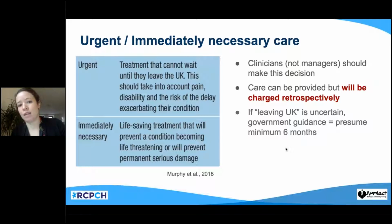But again, I just really want to emphasise that that family will still receive a bill later. That might come with consequences such as their debt being referred to the Home Office. It doesn't make the care free just because they get it up front.